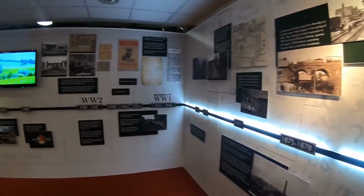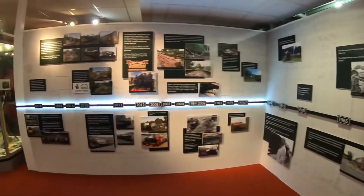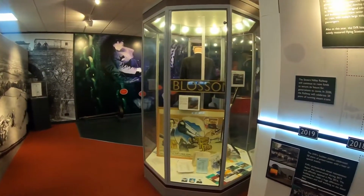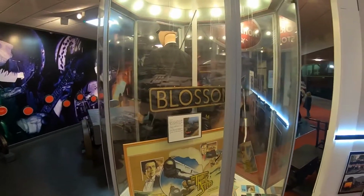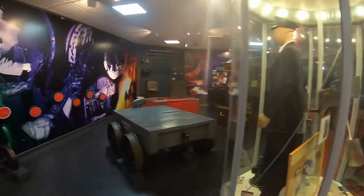It's always worth coming to the engine house, really, really is. Even if you've been here multiple times like I have, you'll always see something here that you've maybe not seen before. For example, this. I didn't know they had this here. This is Blossom, the nameplate that was on the locomotive that featured in Oh Doctor Beeching, a programme filmed here on the Severn Valley Railway.